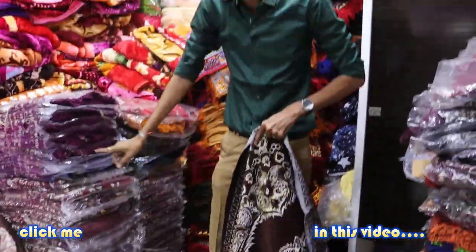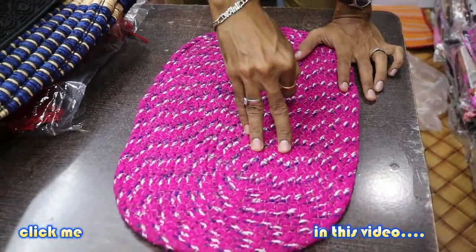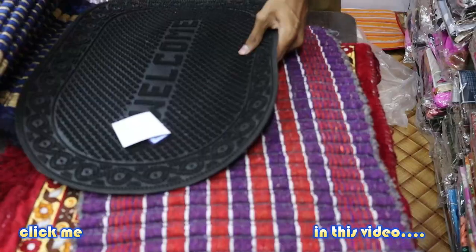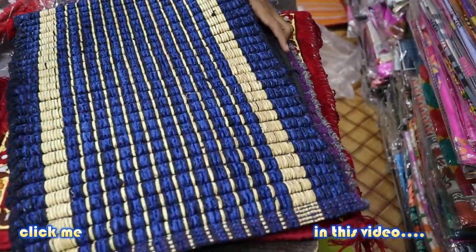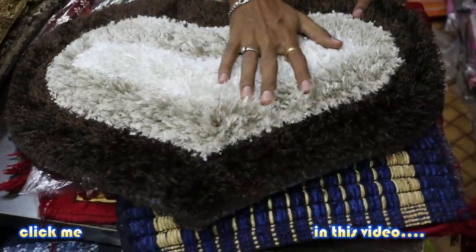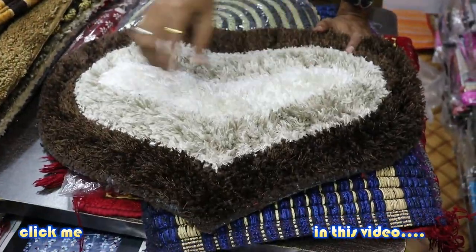We have a lot of colors, you just go through this. All these colors we have. 3 piece 100 rupees, there are 20 varieties. This rubber mat will cost you 140 rupees. This will cost you 80 rupees. This range means some good product. This will cost you 180 rupees. See the stuff, very good product.